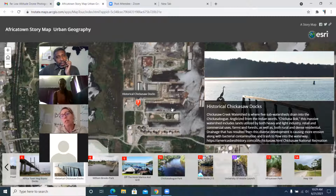Yeah, there's different industry things going on. It used to be U.S. Navy, and now it's all privately owned. Oh, it's private land? I'm pretty sure. It's like an industrial business.